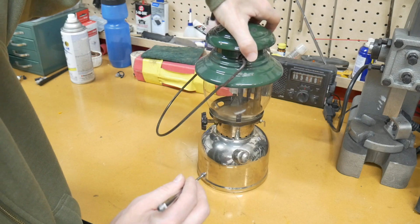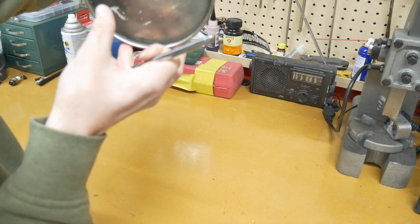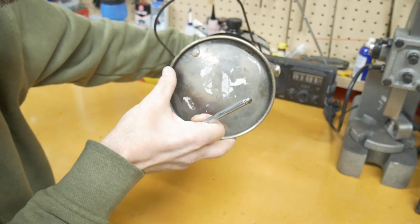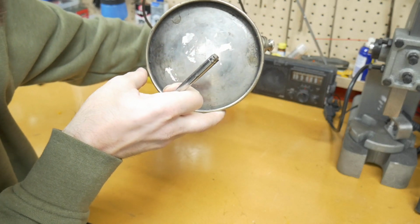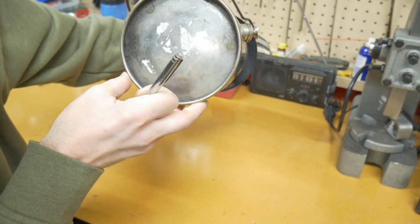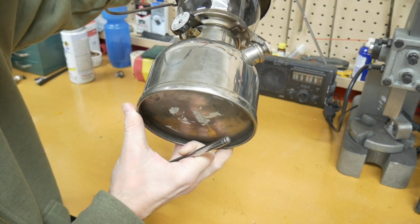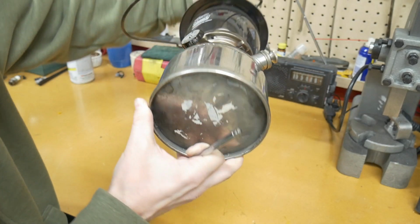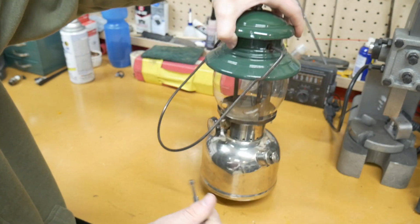But look at that. I wonder if that's brass. If I flip it over, it sure looks like that's actually brass. I can see a brass coloring through there. So, man, I don't know. It looks like there's a little bit of pitting. Hard to believe, but I think that's a brass fount. That's really interesting. So that's really cool.